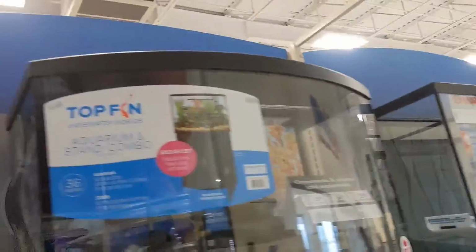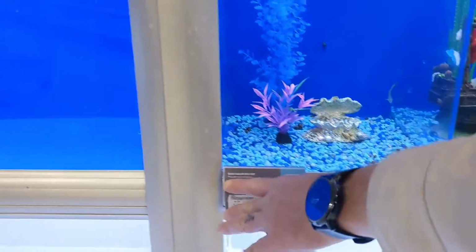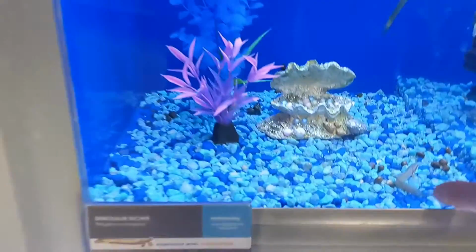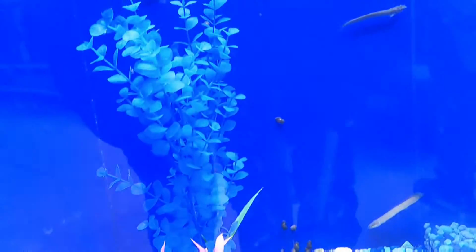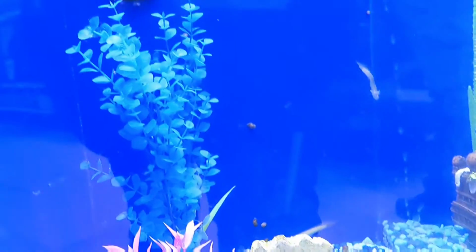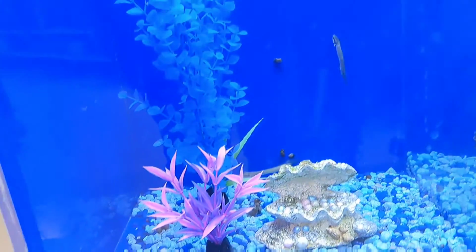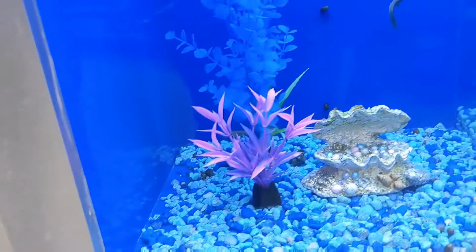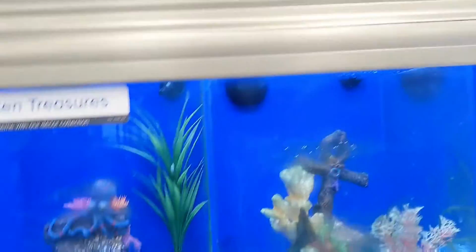Oh, these are kind of like the tanks we have. These two are pretty neat. Big looking fish, and they kind of just sit on the bottom. They almost look like eels. Would be neat to have. These guys would end up crawling inside your little house and stuff. Do you think they would live or get along with the angelfish?